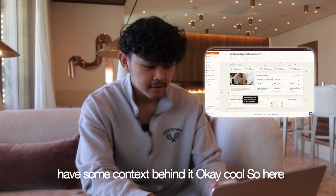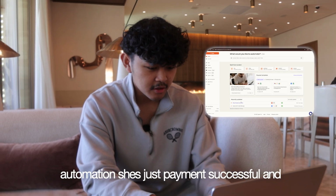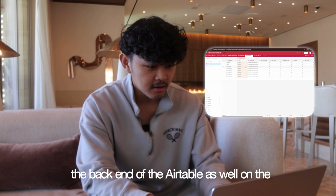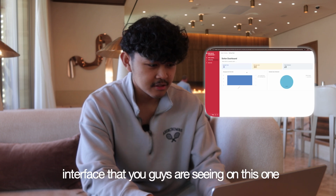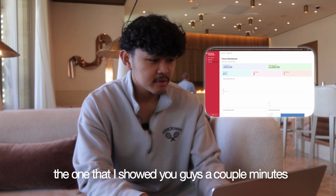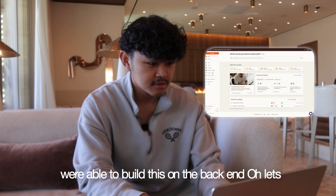Okay, cool. So here you go. We're at Zapier right now. Very, very simple automation: it's just payment successful and then book call message on Slack. And this is also the back end of the Airtable. On the interface that you guys are seeing, we have the setter and the closer, which is the one I showed you a couple of minutes ago. So this is pretty much how we were able to build this on the back end.